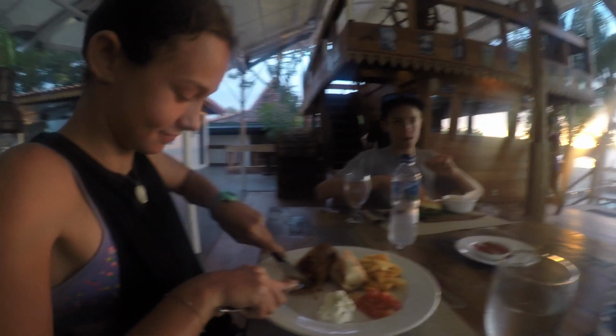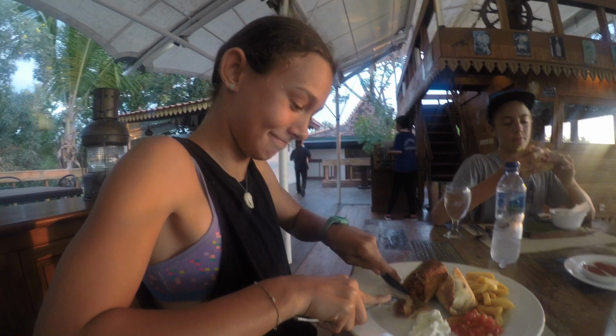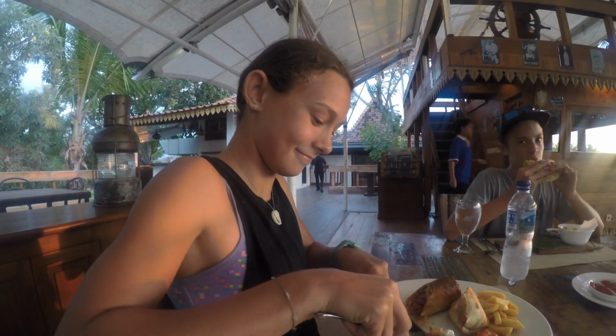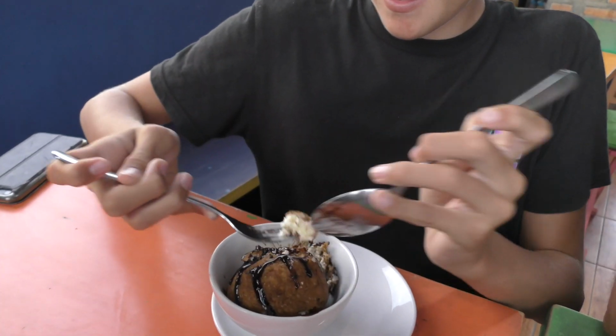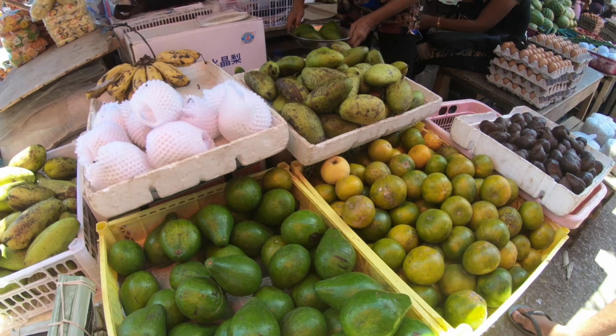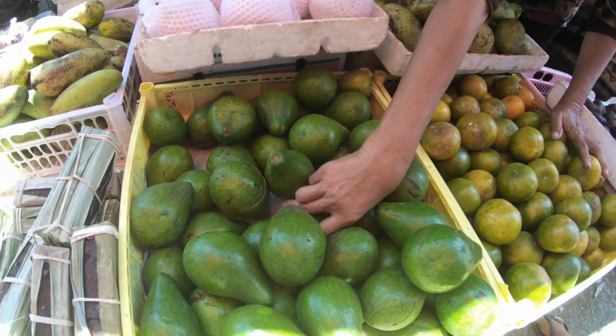What's cheese? We ran out of that months ago. Yum. What do you reckon, Belle? It just looks amazing. The next few days we eat our way through Labuan Bajo and find the fresh food markets. It's always a great day when you find avocados.